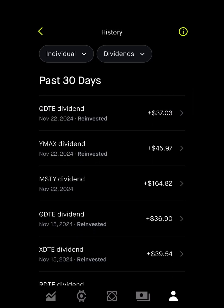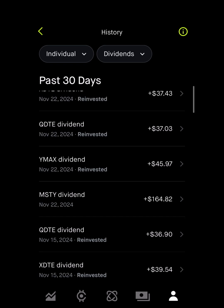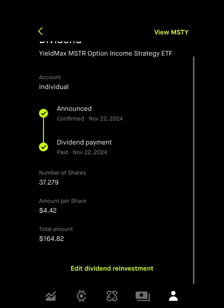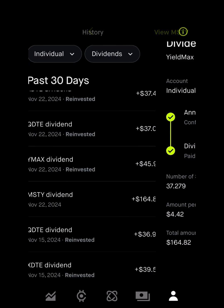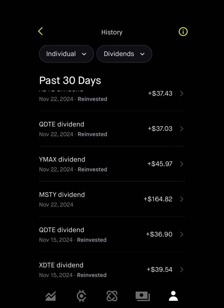As you guys know, last week we ratcheted up our share count on YieldMax and RDTE, and you are going to see it in these payments. So if we look at this week, we had MSTY come in, absolutely massive dividend, $4.42 per share, $164.82 in dividends. I did not reinvest that because I do have some puts on the line as of right now, trying to get more shares for cheaper. So we took that cash and we're going to be reinvesting it today.